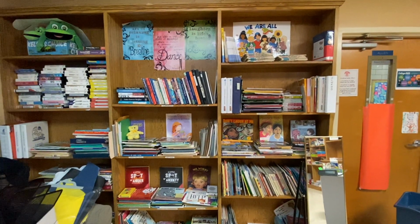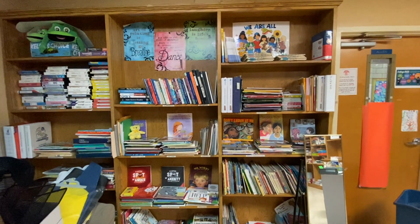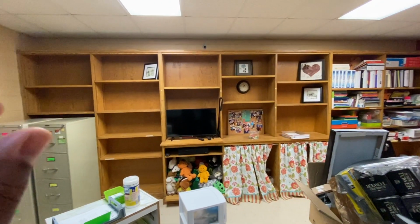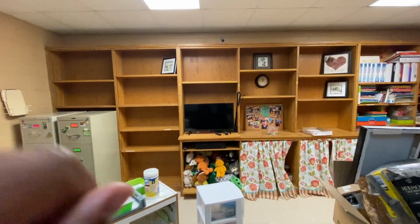Next thing that I'm going to do is more than likely work on this area. I'm probably going to move all the books and stuff from this area and put it over here, okay? So that's what I'm working on.